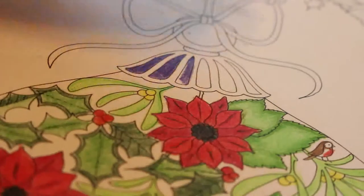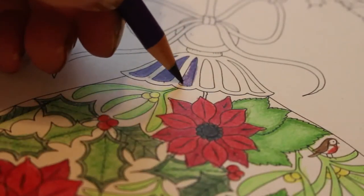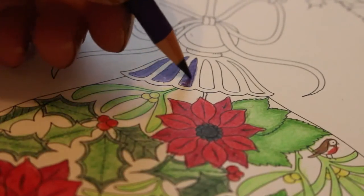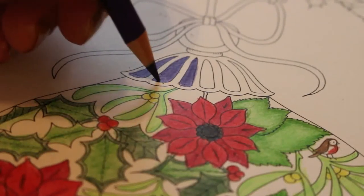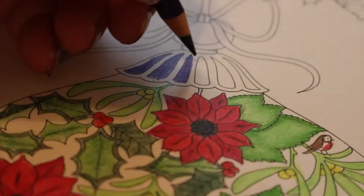Somebody asked me what they were like, and I said, well, I've only used them once. They are a harder pencil, but I like the colours, so maybe we'll use those. There are some lovely, lovely colours in that 90 set.